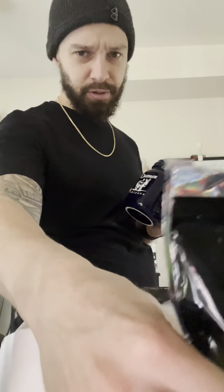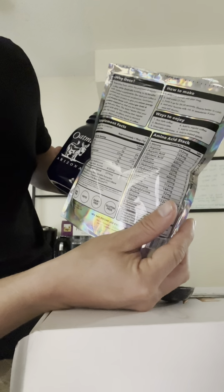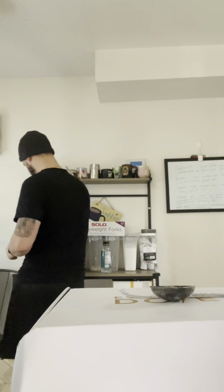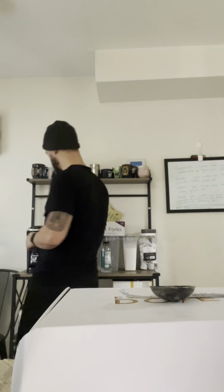So, it's got some cool stuff in here. Amino acid stack. Smells weird and it's sticky. So, let's see how it tastes. All right, here we go. I really can't wait to use this frother. This thing looks super cool. Alright, here we go. I think we're gonna have to mix some creamer in with this.